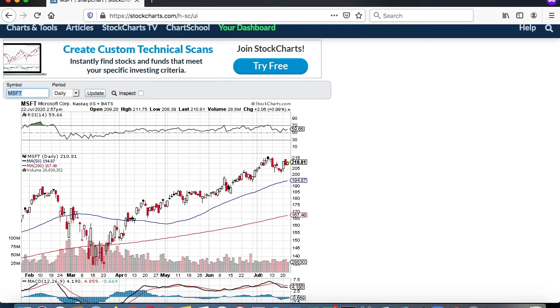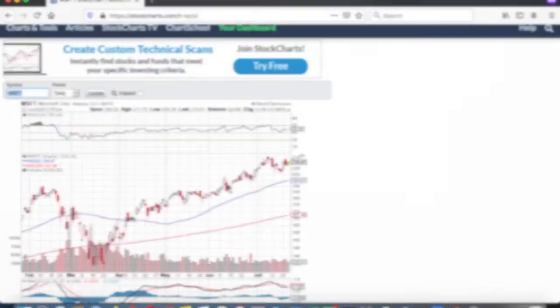So breakouts, again, are a powerful strategy. Sometimes you'll see a little pullback like this. That's normal to see a pullback to the breakout level. But a breakout shows you strength is happening. And Microsoft continued its strength higher here, all the way up to 215.